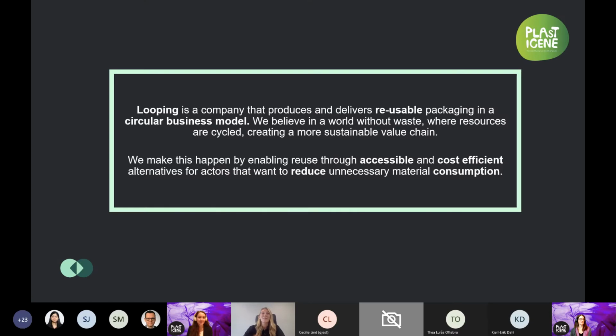So Looping is a company that produces and delivers reusable packaging in a circular business model. Our whole mission is that we believe in a world without waste, where resources are cycled, creating a more and more sustainable value chain. We make this happen by enabling reuse through accessible and cost-efficient alternatives for actors that want to reduce unnecessary material consumption.